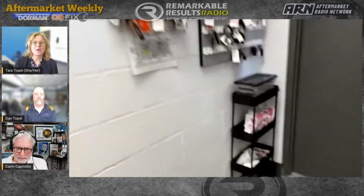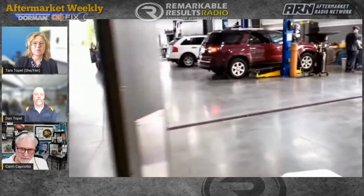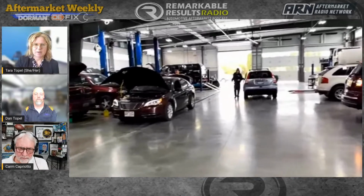The keys stay in the hallway, so if anybody tried to break in, they wouldn't have easy access. They wouldn't be able to visually see where the keys are kept. That's something our insurance company told us about.